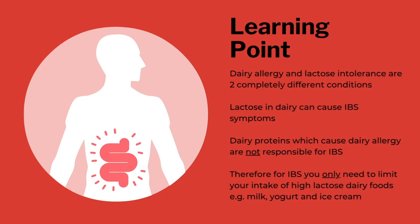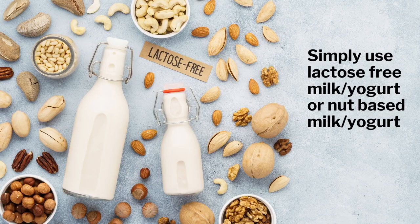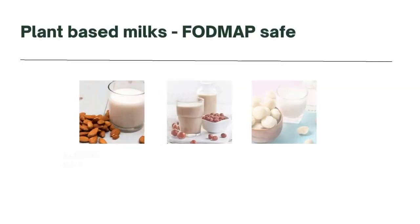So the learning point is that dairy allergy and lactose intolerance are two completely different conditions. Lactose in dairy can cause IBS symptoms, but dairy proteins, which cause dairy allergy, are not responsible for IBS. Therefore, for IBS, you only need to limit your intake of the high lactose dairy foods like milk, yogurt, and ice cream. So you could simply use the lactose-free milk and yogurt or the nut-based milks and yogurt.